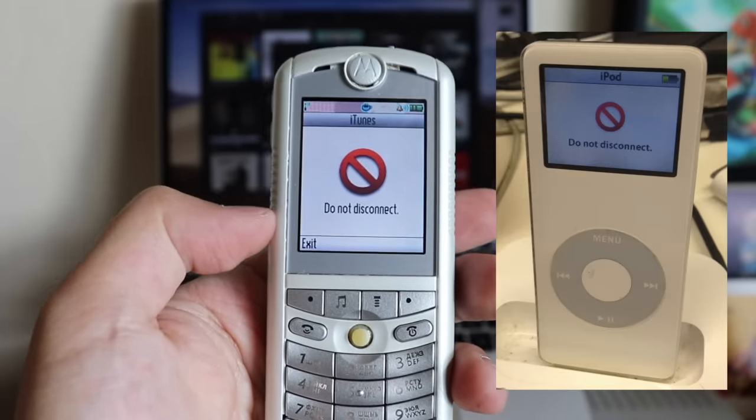Ignore that, please. We got iTunes version 6 on this, which came out in 2005, which should work with this phone. Come on. Yeah, we got that same message on my modern Mac. Ugh, I'm so upset. I wanted to sync music onto it. It's probably a problem with the phone or the cable.